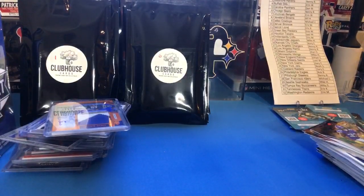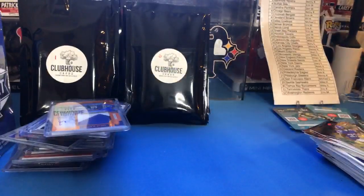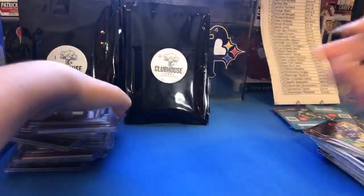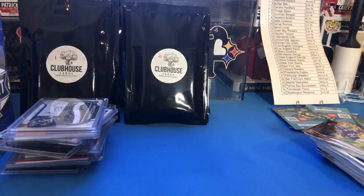Maybe Illusions, because that's what I was going to say. I love the silver ticket. To be honest, I like the other hits more than the silver ticket. I'm being completely honest, but the silver ticket is very nice. Certified's been good too. Certified has been really good. So, where are you going now? Obsidian? Yeah, I'll do Obsidian.